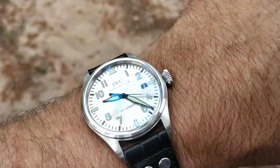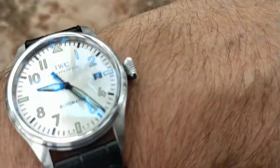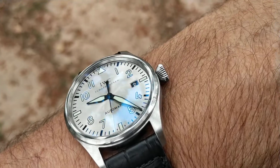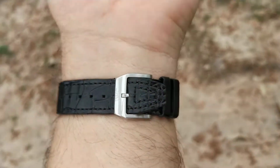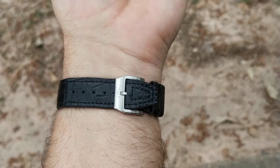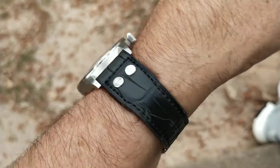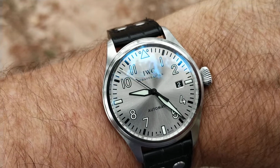It is the only, to my knowledge, smaller size IWC pilot watch that has the crown commonly seen on the big pilot. The dial is rhodium. Has a really cool strap, but damn, it's small. My wife keeps trying to take it because it barely fits me. If I go to my right wrist, it's over. Can't wear it. I really need to replace the strap, but it's pretty glorious. So, really cool watch. I like it a lot.